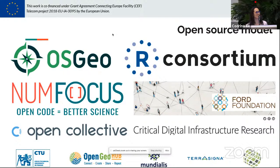Another way of supporting open source solutions is through philanthropic organizations and foundations. A very good example in that direction is the Ford Foundation. They have a funding initiative called Critical Digital Infrastructure Research. The call stands exactly for supporting open source infrastructure that is considered critical in a specific domain, not specifically for geospatial, but for any kind of purposes. So these are examples of the ways that open source is sustainable.